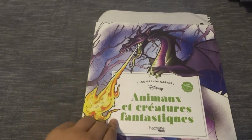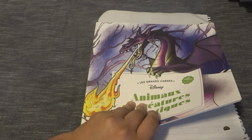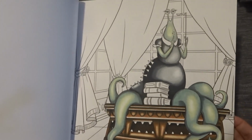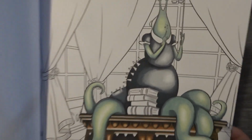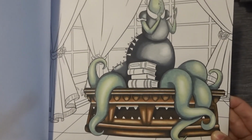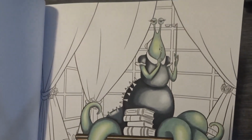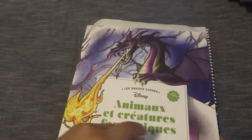And the last WIP that I have is in this book, Animaux et Créatures Fantastiques. And this one I will finish soon because this one is a WIP I was working on this past month. So it will be done soon. But it is basically the librarian monster from Monsters University when she tells everybody to shh because they're being too loud. They literally just stepped on a little crack. But anyways, that is this page, and this one won't take long. I have the color combos for it. And I am working on another page, and that one also will be done, so that one I will not be showing today.